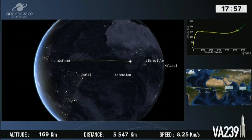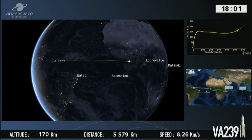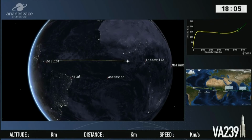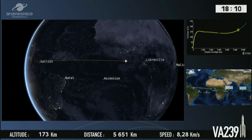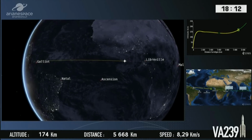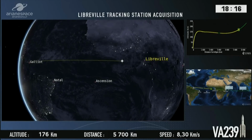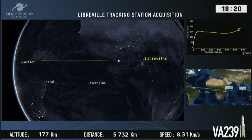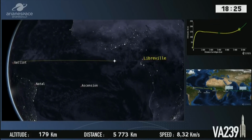All's well on board, and we have been picked up by our next downrange tracking station in Libreville, as you can see on the screen. That's on the west coast of Africa in Gabon. Till Ariane 3, the last downrange station was in the Ivory Coast, a place called Akakro. For Ariane 4, we needed a new station farther away, built in Gabon in 1986. The station receives telemetry for about a quarter of an hour and sees the upper stage burnout.